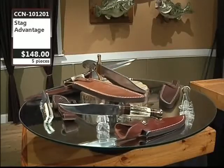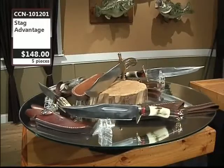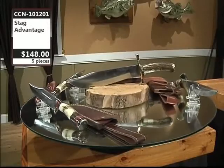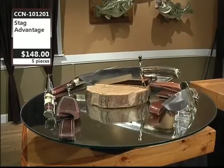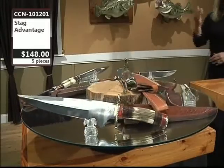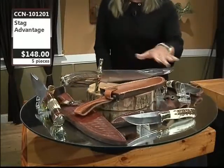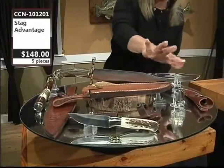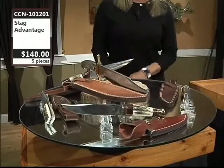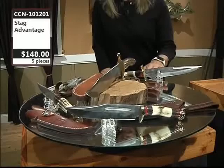Stag Advantage. 5 pieces, it's $148. This Western style stag bowie, I believe this one is 14 inches. Yeah, 14 1/4 on that Western style bowie. Big brass guard and pommel on that. These others are going to also have the stag leather. There's deer stag leather. Trophy Stag makes these except for this one here, which is in the Whitetail Cutlery line. And I believe this one is also a 14.